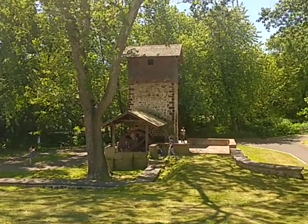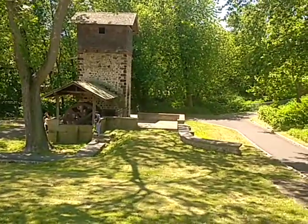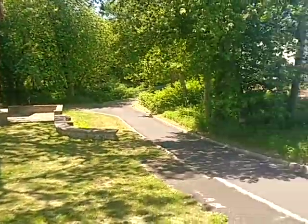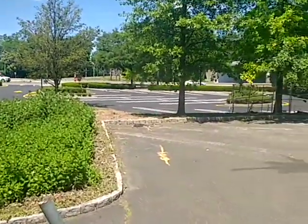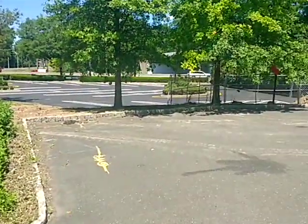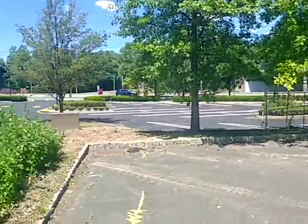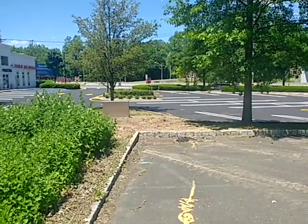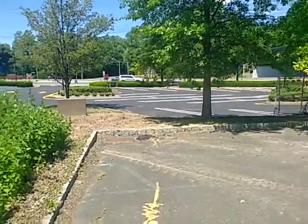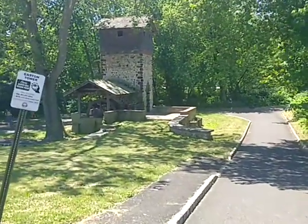Here we are over at the Easton Tower Watermill by Route 4, Paramus Road, Saddle River Road, and Paramus, New Jersey. The Easton Tower.